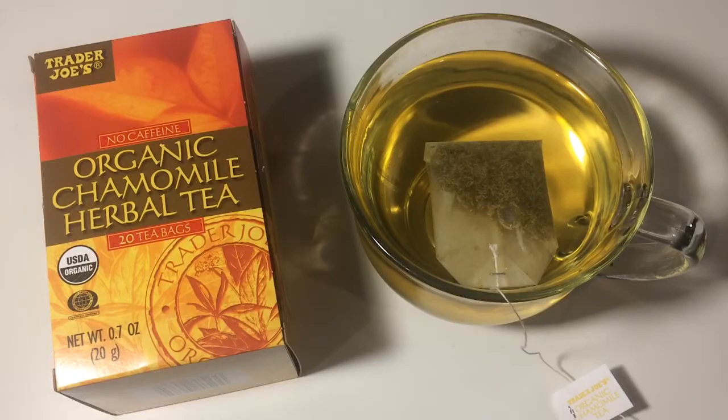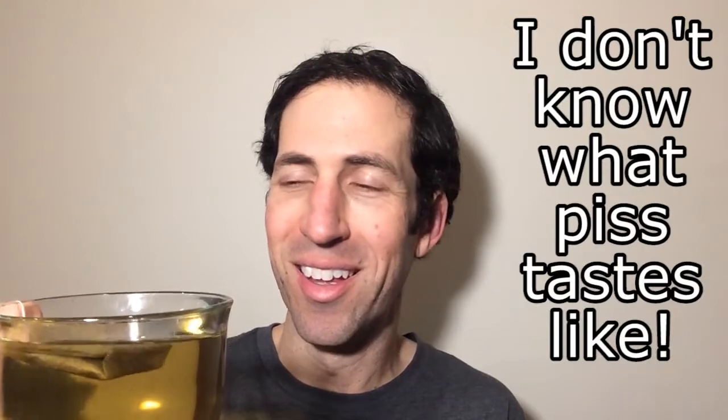Organic Chamomile Herbal Tea. Oh yeah. This is chamomile, organic chamomile. I'm not expecting any great revelation in chamomile. I'm sure it's going to taste like chamomile, kind of like that cross between hay and piss. Let's see.